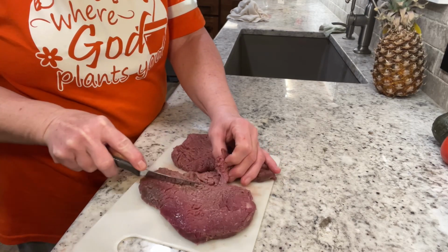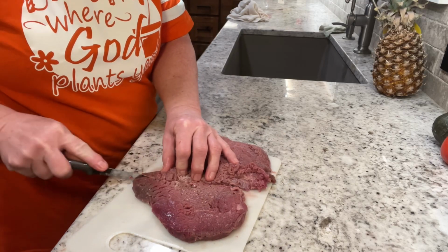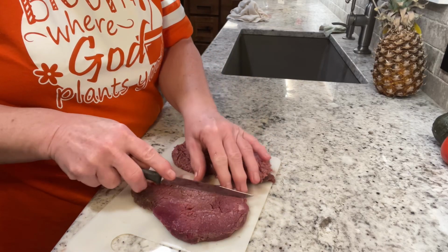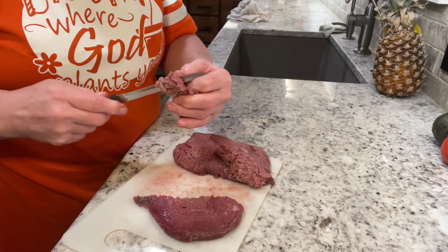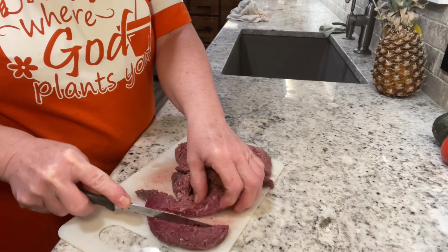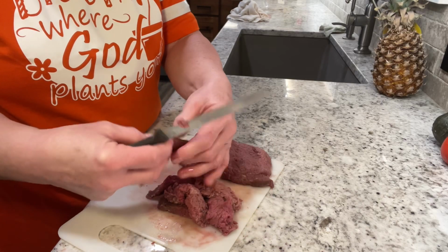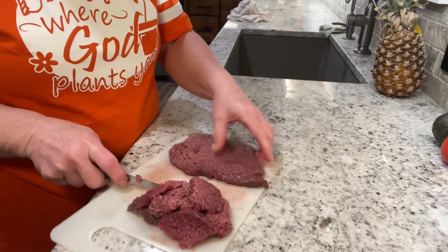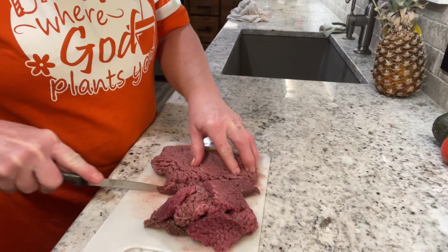I'll get my breading here in just a little bit. You can make these whatever size that you want them. You don't want them real long, so keep that in mind. And basically, if I were to be fixing chicken fried steak, it would be one steak per person. So I'm just cutting up 2 steaks because it's just Michael and I.